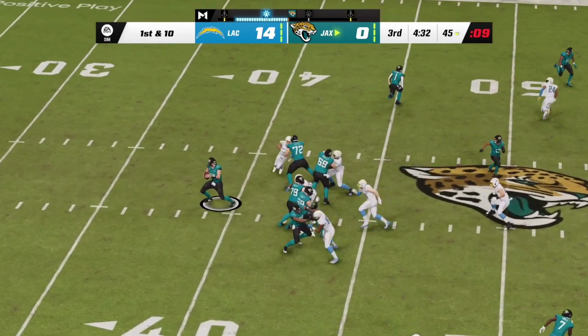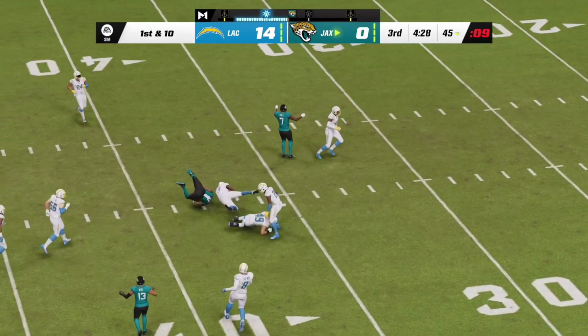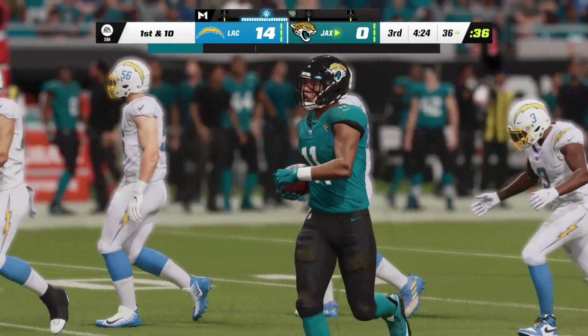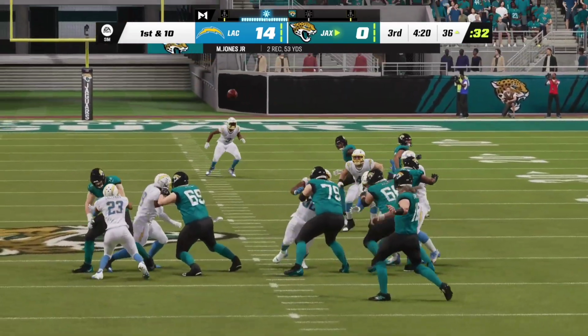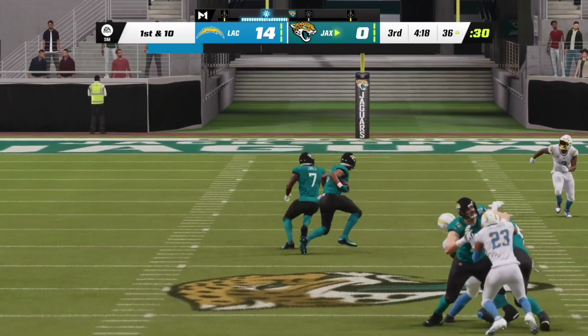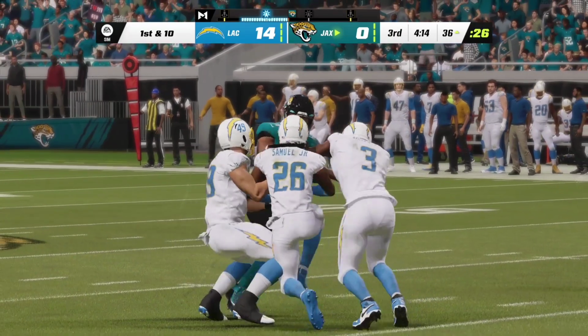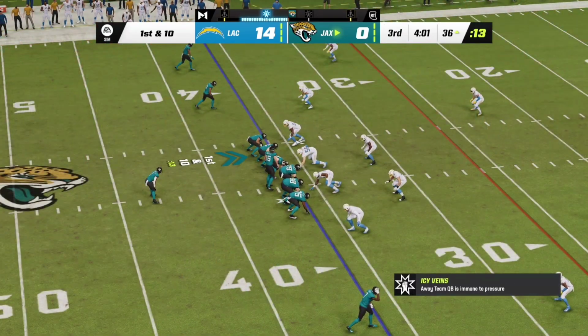Now Lawrence. And Jones has it over the middle. And he's going to be taken down just shy of the 35. Couple of first downs right in succession, and this is an offense that could really use a good drive, and they're off to a fast start here. Still in search of their first touchdown of the game, but they're on the move.